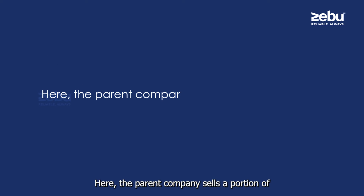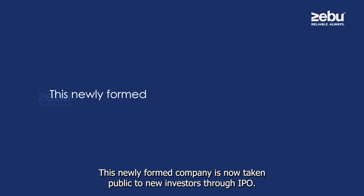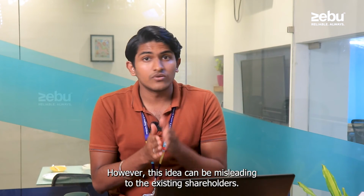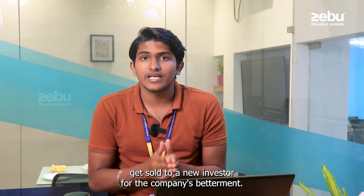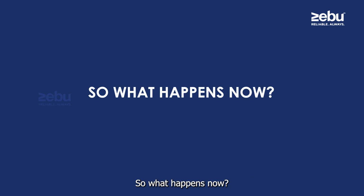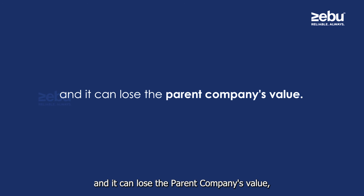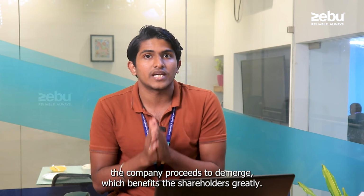Here, the parent company sells a portion of equity shares and creates a new entity. This newly formed company is now taken public to new investors through IPO. However, this idea could be misleading to the existing shareholders. Think that you're a shareholder and part of your shares gets sold to a new investor for the company's betterment. So what happens now? Eventually, the company does not give shareholder benefits, share price may crash and it can lose the parent company's value. But instead, the company proceeds to demerge, which benefits the shareholders greatly.